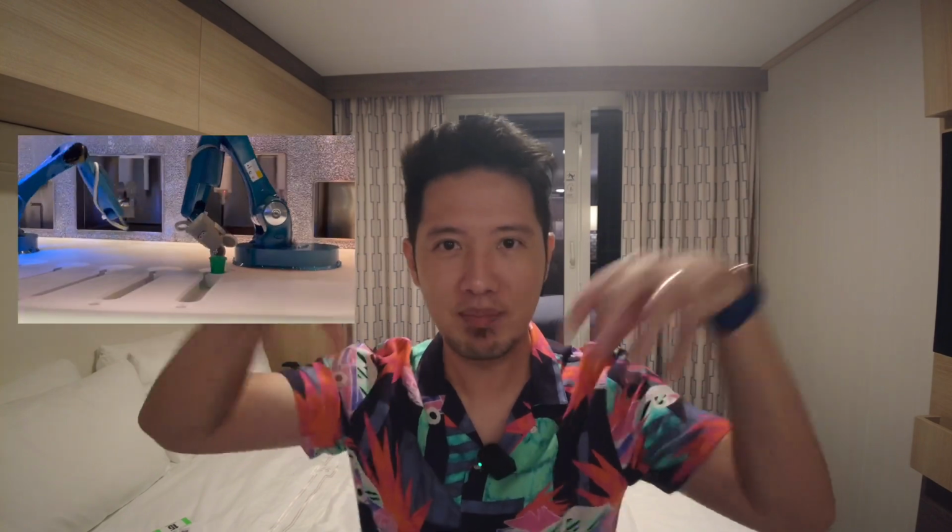And there's this really cool bar called Bionic Bar, which has these two robotic arms actually mixing up your cocktail for you. So yeah, very futuristic stuff going on there. I love how many chill out places there are on this ship.